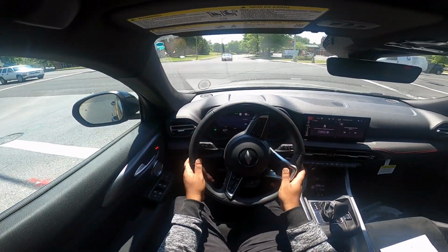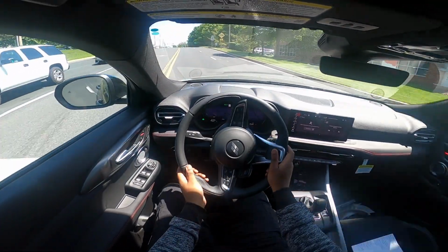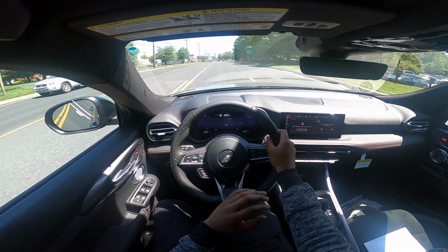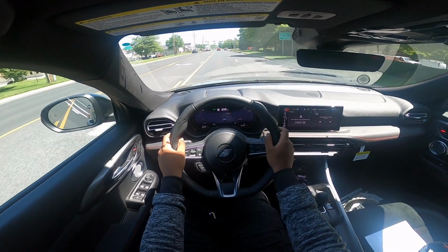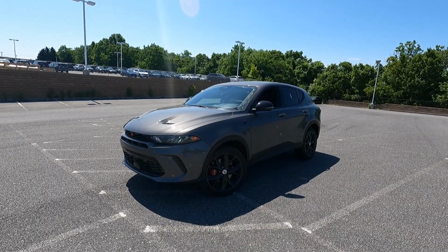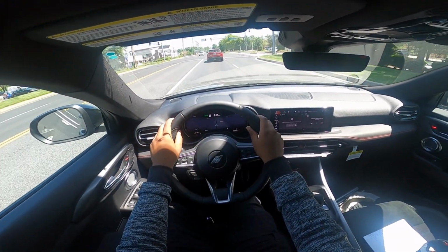Here behind the wheel of the 2023 Dodge Hornet. We are setting it in automatic mode, which is basically a normal mode. But let's talk a little bit more about visibility out the front, rear, and sides. I can see very good over the hood, as well as out the side mirrors, and even out the back, which is also pretty good.